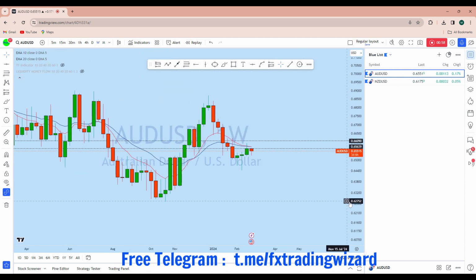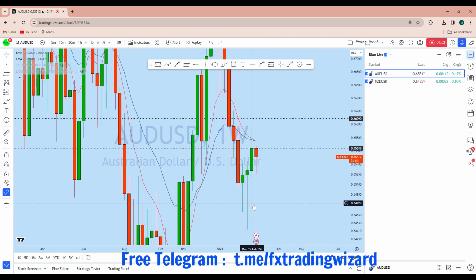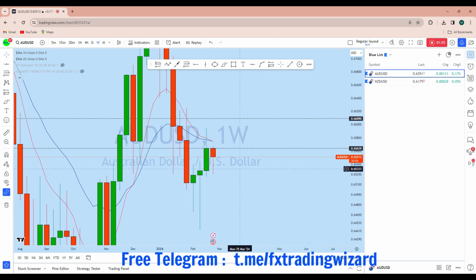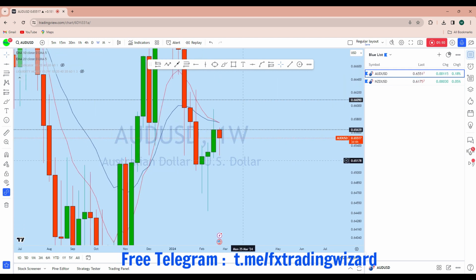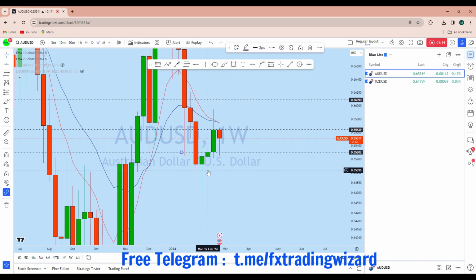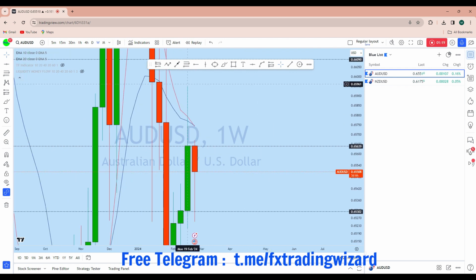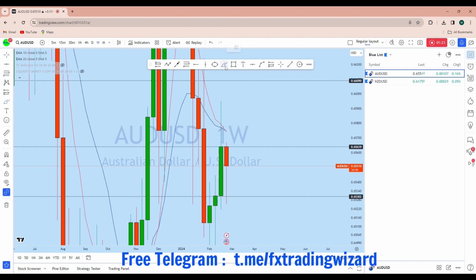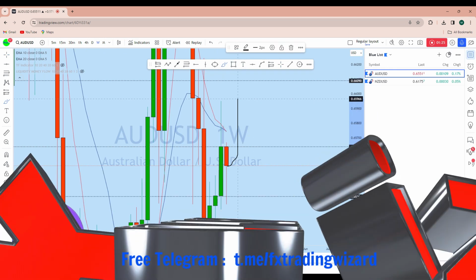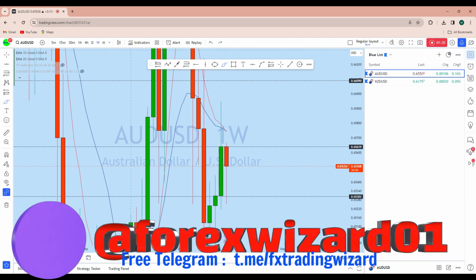If we look at the weekly chart to see the overall picture, we can see that after back to back 3 weeks of bullish move, this week AUD USD as expected has dropped to this weekly support level, and from this weekly support the market is now slowly bouncing back to the upside. If we look closely, there is a long wick at the top from the weekly, and we are expecting AUD USD to go ahead and fill that long wick from the weekly perspective.